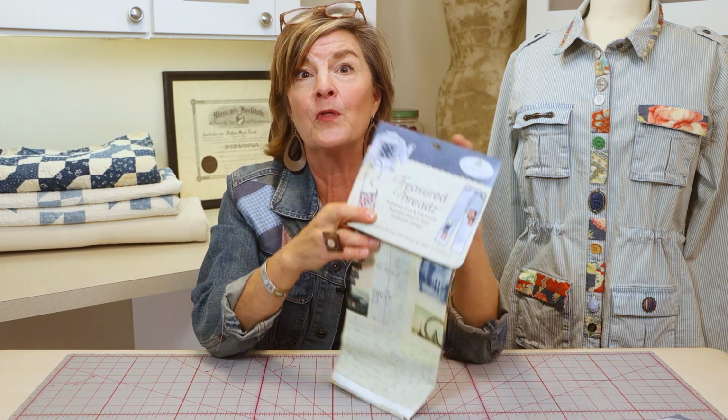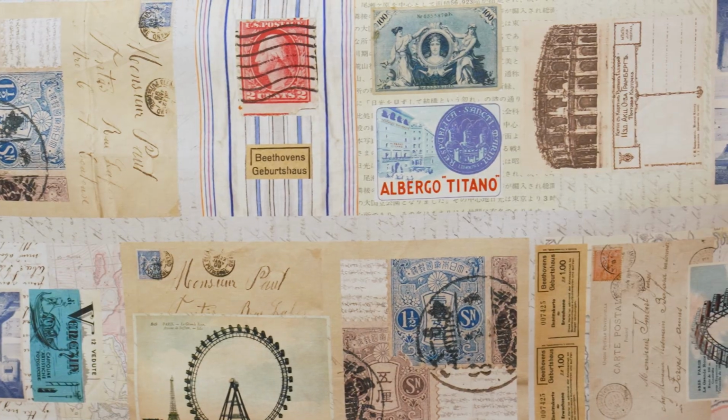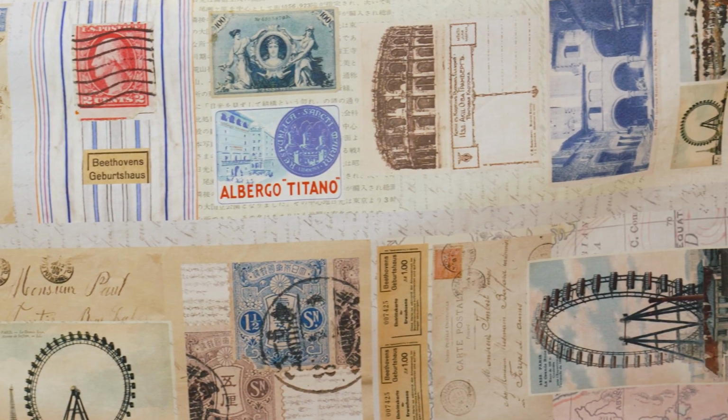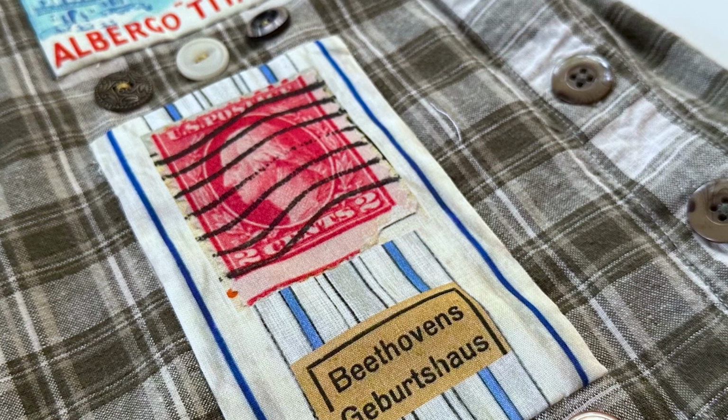Now let's do a little globetrotting. Join me on a world tour with the collaged Around the World panel. Think landmarks, postcards, stamps, and more that will give you an eclectic vintage look. I love it with stripes and plaids. It's also one of the best patterns for masculine projects.